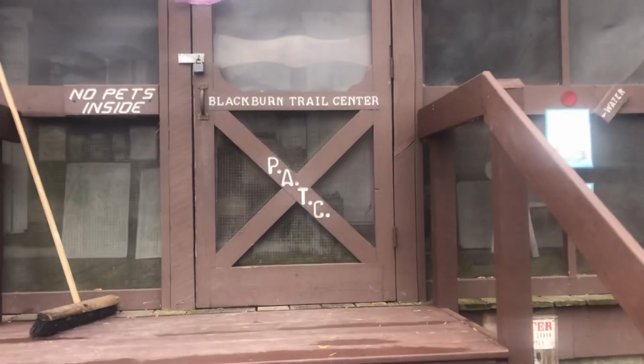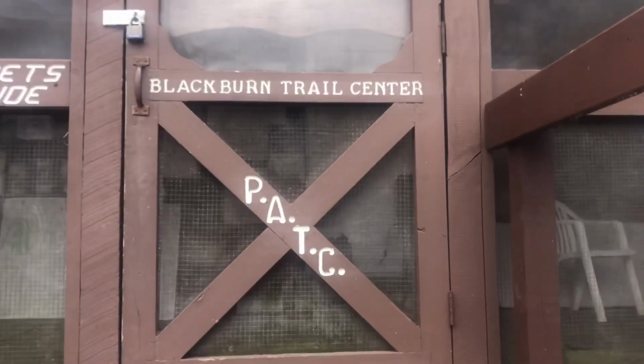Hi there guys, RVA hiker girl, and I'm out of breath already this morning. Whew, just climbed 250 feet up out of the Blackburn Trail Center, and I am heading SOBO, southbound, down to Snickers Gap for this portion of the AT.